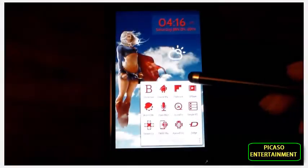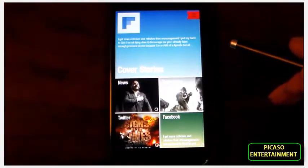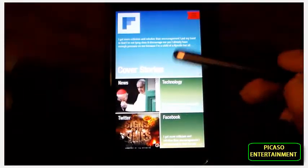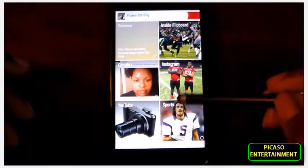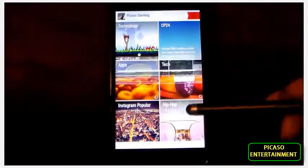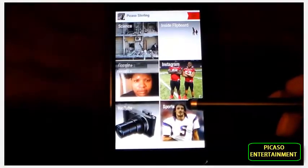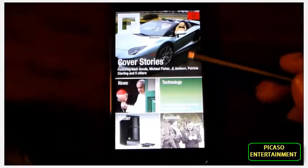And third on the list, obviously, Flipboard. Some of these apps you guys already know about. This is just what's on my device, and it's very convenient. Flipboard is great because you have all your news and your social media in one place, with a simple flick, a simple touch, reading, and there you are. Like, share, post. Very simple, very easy, very straightforward.